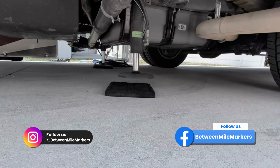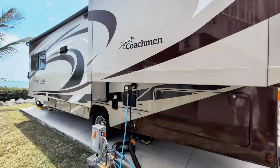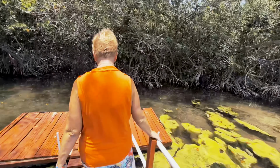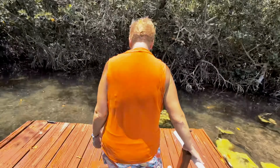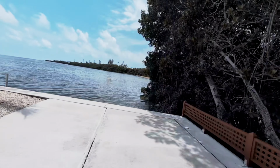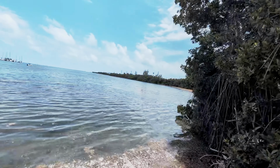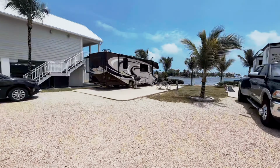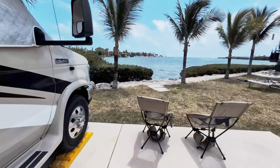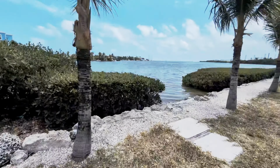The entire site is on a concrete pad, and all the hookups were brand new. They have a dock that you can launch your canoe or kayaks from, which goes out through the mangroves and out to the bay. We were really impressed with this little park. I mean, how could you argue with this view? Now, as inviting as it was, we wanted to get into town and do the tourist thing.